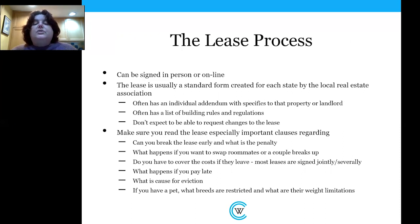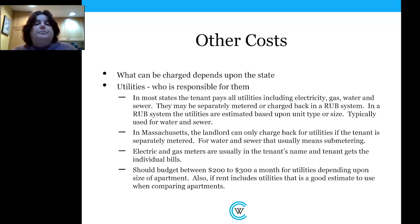It's important to make sure you read the lease, especially important clauses regarding: can you break the lease early and what is the penalty? In some states like Florida, it is a 2-month lease break fee. What happens if you want to swap roommates or a couple breaks up? Do you have to cover the lease costs if they leave? Most leases are signed jointly and severally. What happens if you pay late? What is cause for eviction? And if you have a pet, what breeds are restricted and what are their weight limitations?